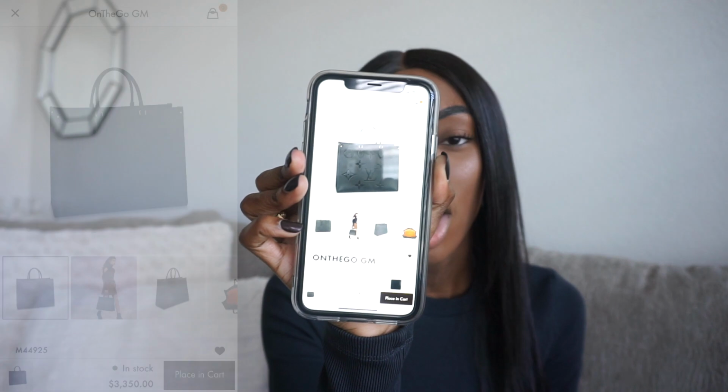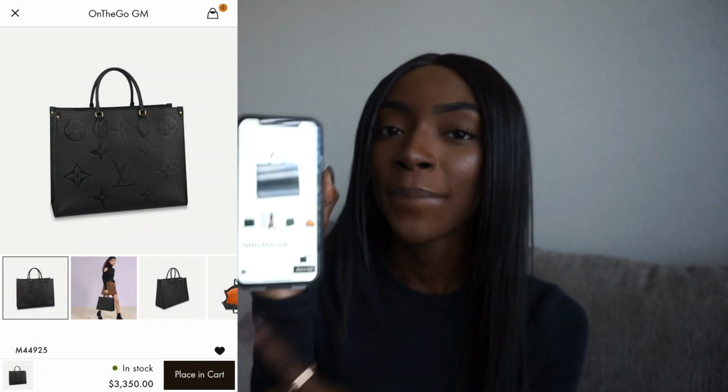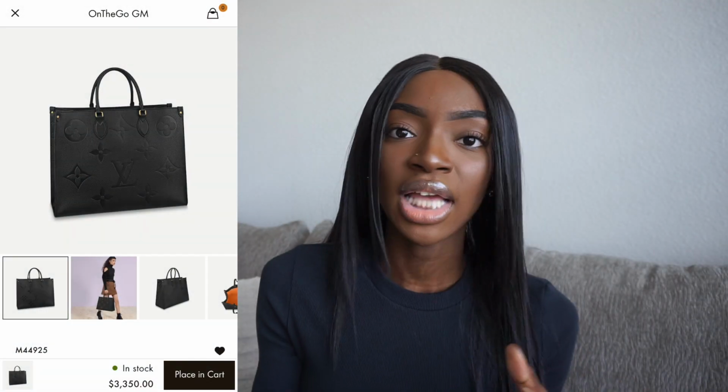The next thing on my wish list is probably like the bee's knees. It's definitely the most expensive thing on my wish list for sure, and it's my ultimate work bag, Boss Babe. I hate that I just said that. Boss Babe bag. It's the On The Go GM, but in empreinte leather. I really like the monogram, but I feel like for the work environment, not that my work environment is super strict. If you've seen my what I wore in a week, my work environment is super chill.